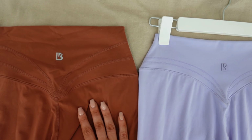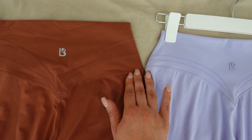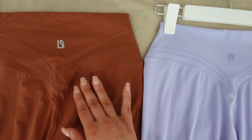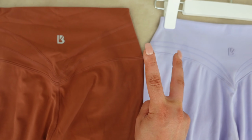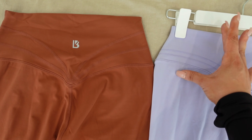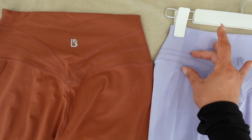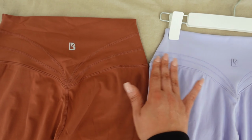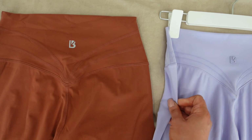So just a difference between the glute contours on the back. This is the Legacy versus the Micro Legacy. You can see that it's a micro version, so it's brought in to be a little bit smaller, pretty much half the size actually. So I do prefer this look over this look and this feel.